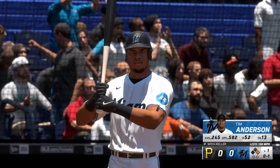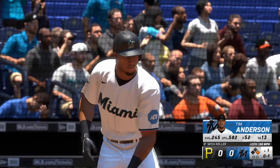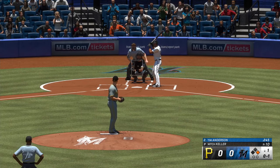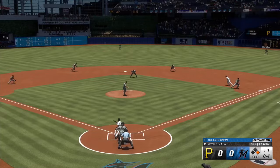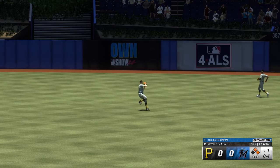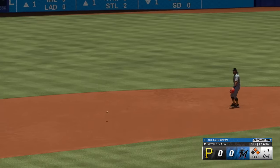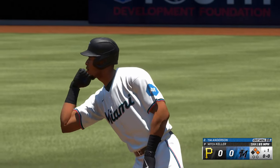Tim Anderson stands in now and watches strike one. Keller, an All-Star a season ago, 28 years old, and he's one of the few players in Major League Baseball born in Iowa. Finds his way through, base hit. Throw back in quickly. First and second now with nobody out. A couple of singles back to back.